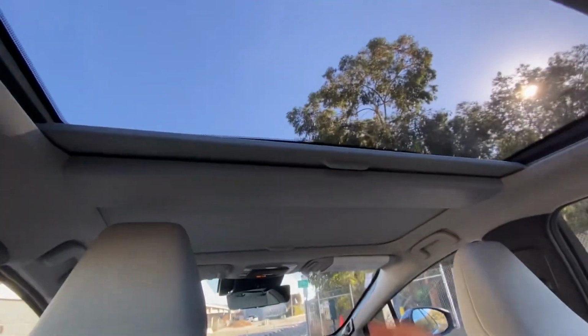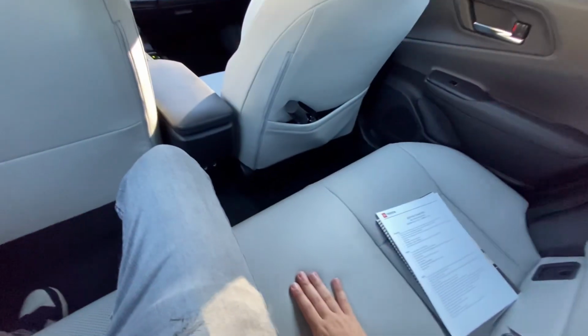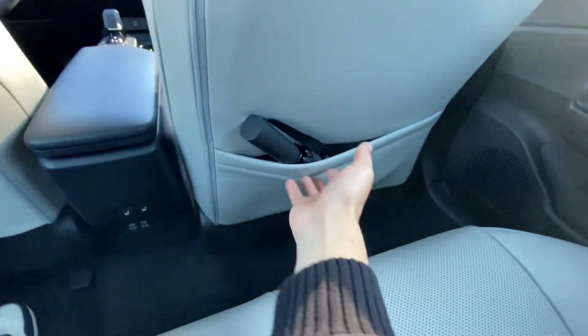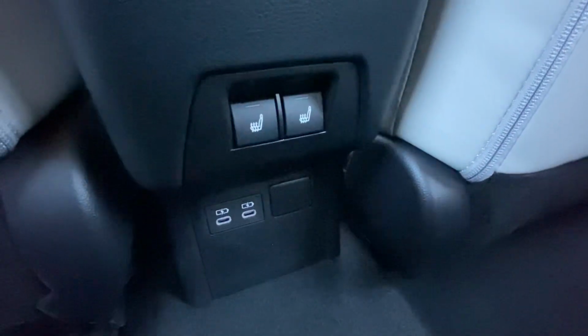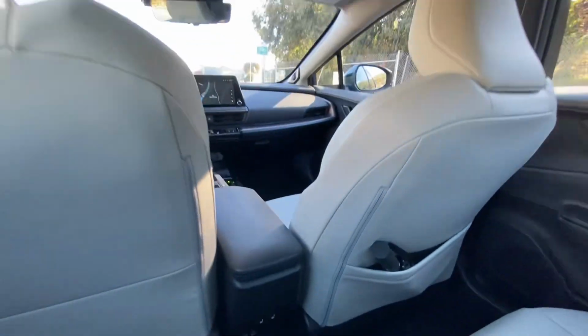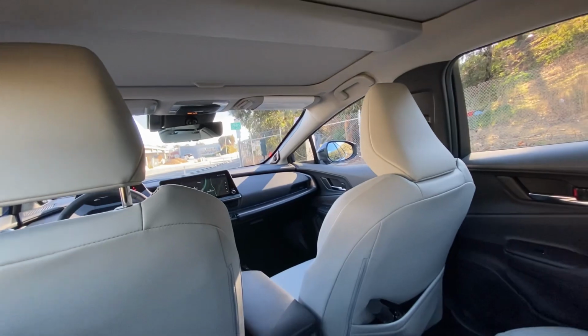Really nice view up here, honestly. These seats are also really supportive, with the same SofTex material. You have no seat back pocket here, but one here. They should have put one here on the limited trim, to be honest with you guys. But perforated seats. You do have your cup holder, nice and soft, to pop in the back. Single stage heated seats, and then two more USB ports. If you guys are keeping track at home, that's six USB ports for five passengers, so no one has to fight for a USB port, which is nice.